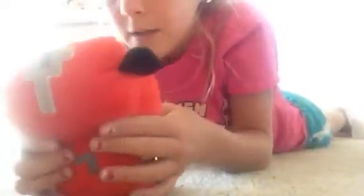Next one is this one, the mushroom. You know, just a normal mushroom, with a little heart. Not much to him. He's really not that tall. Yeah, that's the mushroom.